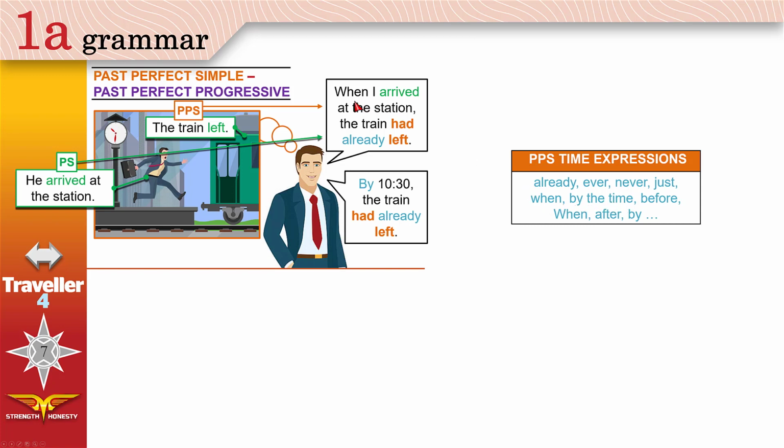You can say, by the time I arrived at the station, the train had already left. It's the same thing. Before, when, after, by, just like here, by. By means before this time. The train left before this time. Okay? And now we finished past perfect simple.